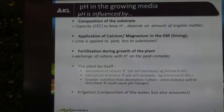So the pH is critical, and it depends on various factors. One of the key things with the peat-based compost is that you add lime to raise the pH from typically 4 to maybe 5.5. And in doing so, you add calcium and magnesium in the lime. When you start to use less peat, you need less lime. So particularly with peat-free products, there'll typically be a third as much lime in there as there would be with a peat-based compost. So in that situation, you've got less calcium and magnesium available. So again, it's something to consider. You might need to supplement that, particularly if you had soft water.